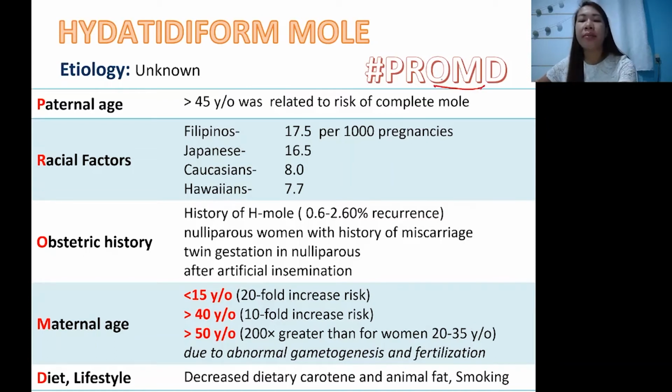Next, sa PROMD, letter M stands for maternal age. Yung edad pala ng nanay, meron ding possible na risk factor. So kapag masyadong bata, less than 15 years old, there is a 20-fold increased risk. Mas mataas ang risk mo pag bata ka. Pag greater than 40 years old, that is a 10-fold increase in risk. Pero pag 50 years old, which is, I think, meron pa mga nabubuntis ng 50 years old. Siguro ito, sobrang late na siya nag-menopause. Pero kawawa naman class kasi 200 times greater na ang chance niya of having H-mole as compared to those women at the age of 20 to 35 years old.